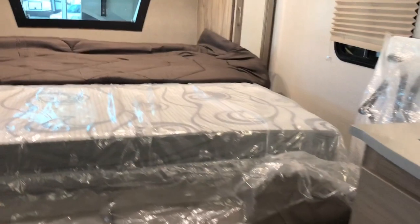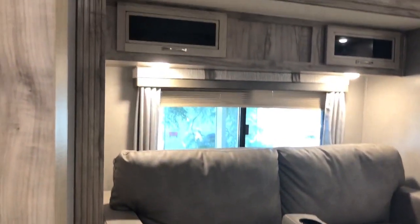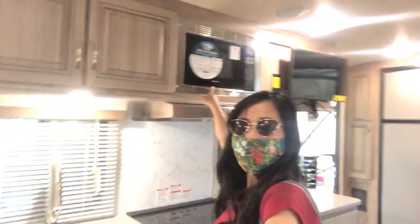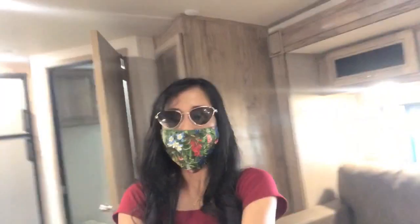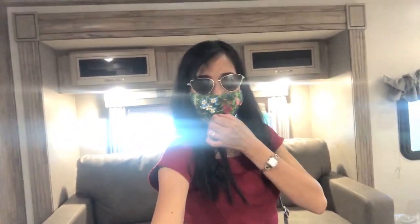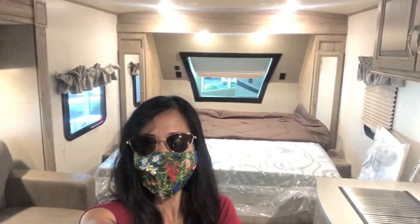Ito oh, good for 2 or 3. Malaki yung bed niya. Ang ganda naman ito. Ito oh, may entertainment area pa. Oh, ayan, may cabinet sa taas. Ang ganda. Oh. Diba? Ayan, yun yung microwave. Ito yung stove. Ito yung TV. Diba? Ang ganda. Yan sa other side yan is entertainment. Ayan, uupo ka kung saan ka uupo habang nanonood. Oh. Tapos, CR. Diba? Ang ganda. Ang ganda ng bed.